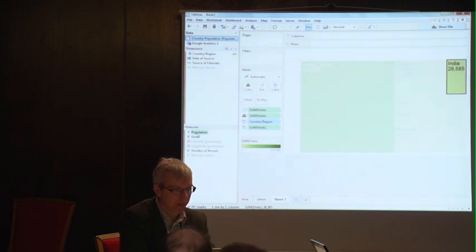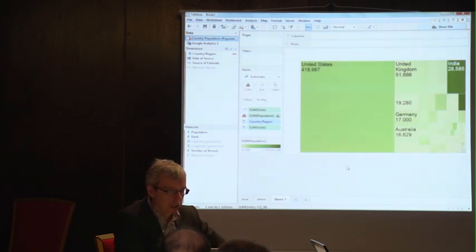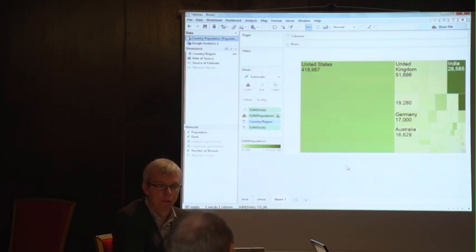So I'm going to drop population on the color shelf. So what's happening here is that this tree map is being sized by the Google Analytics visits count, and it's being colored by the Excel population calculation. So this is data from multiple data sources on one view without me having to write any code or any script or even fill out any wizards or anything in this case.